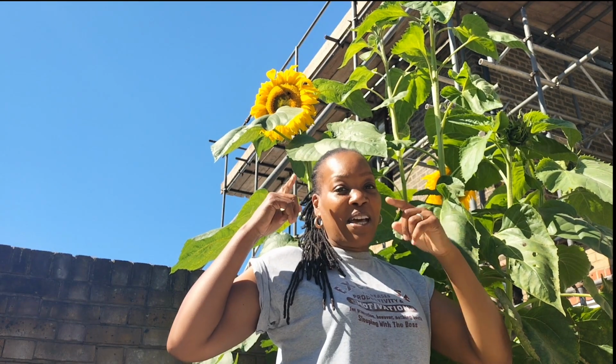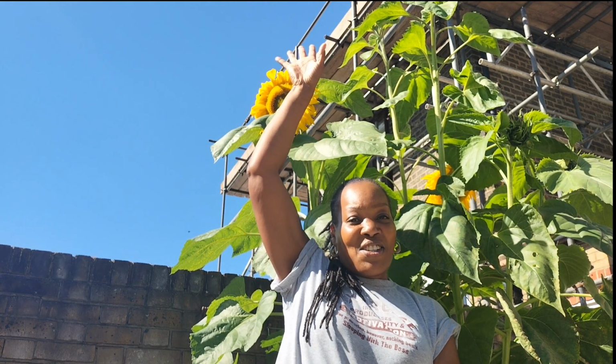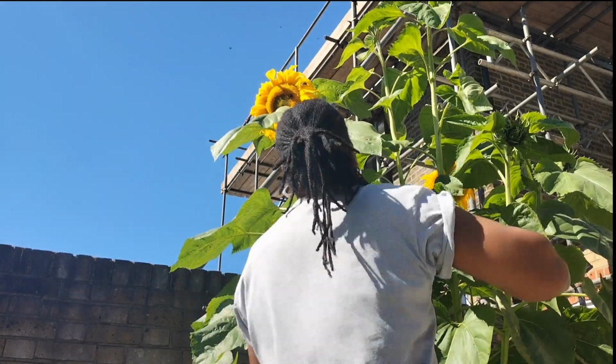I'm with my sunflower, and I did tell you a few weeks ago that she can grow to be such height. I can maybe just about reach her. Beautiful. Oh look, the pollinators are here. Let's go and check some of them out.